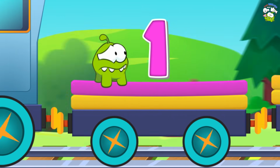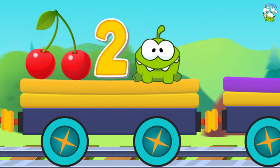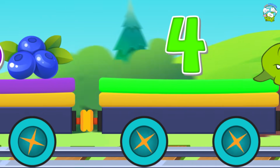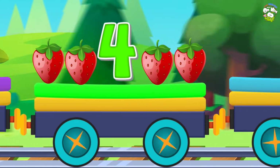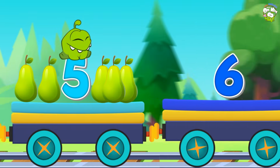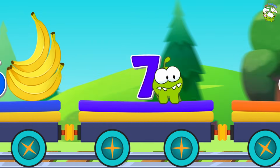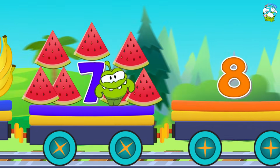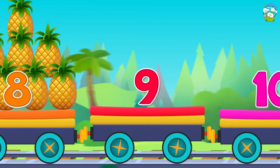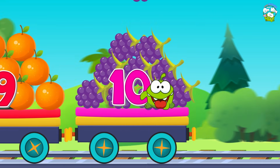One. One apple. Two. Two cherries. Three. Three blueberries. Four. Four strawberries. Five. Five pears. Six. Six bananas. Seven. Seven watermelon slices. Eight. Eight pineapples. Nine. Nine oranges. 10. 10 bunches of grapes.